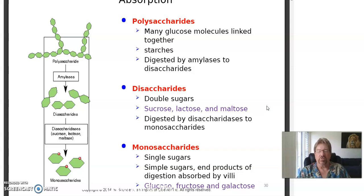And then we have simple sugars. Glucose, of course, is the best known. Also fructose, which is in fruit. So monosaccharides are simple sugars. Again, glucose is the best known example, the most important. Disaccharides are double, and then polysaccharides are long chains. They're also known as starches, digested by amylases into disaccharides, and then disaccharides are broken down into monosaccharides. Ultimately, a lot of it ends up as glucose because that fuels a great deal of the body.